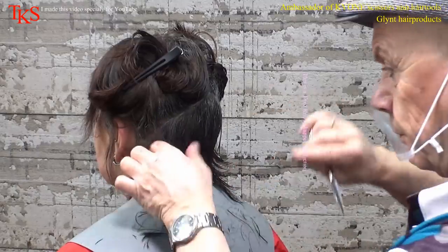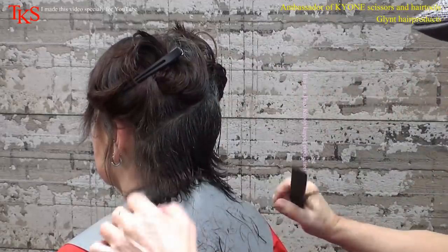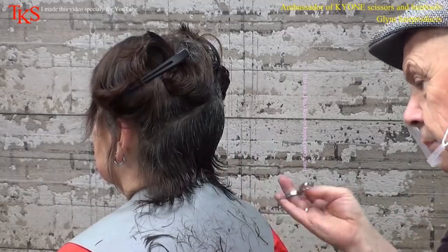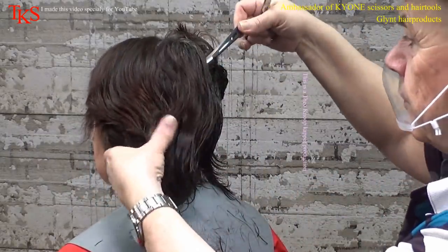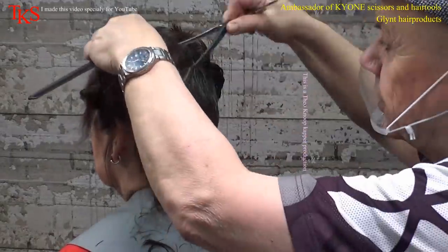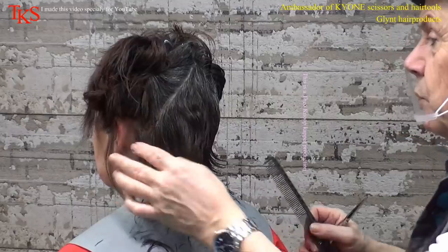Wetting in between. Adjust the thickness of the hairs. Take a new line. Go in a sharp line to the other side of the ear. So this line is from 2 centimeters till the same parting line I started with.